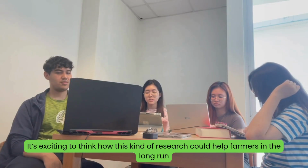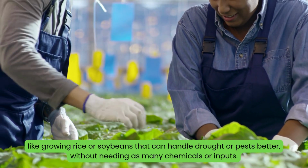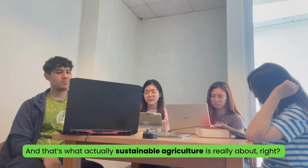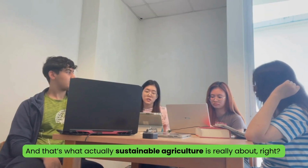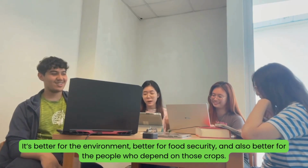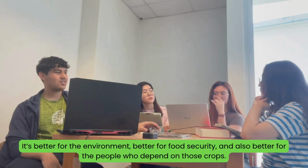It's exciting to think how this kind of research could help farmers in the long run, like growing rice or soybeans that can handle drought or pests better without needing as many chemicals or inputs. And that's what sustainable agriculture is really about, right? Yeah, I think it's better for the environment, better for food security, and also better for the people who depend on these crops.